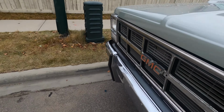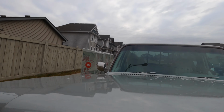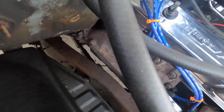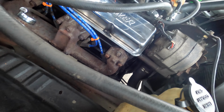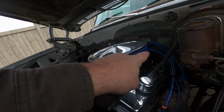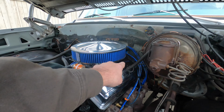I don't really know. Let's take a look under the hood. I'll look under here. I don't really see any evidence of, you know, heavy oil leak. But I do see oil on the starter. I see oil on the engine, transmission, on the transfer case. It's coming from up here somewhere. I kind of suspect that oil sending unit. I'll have to get in there and take a look.